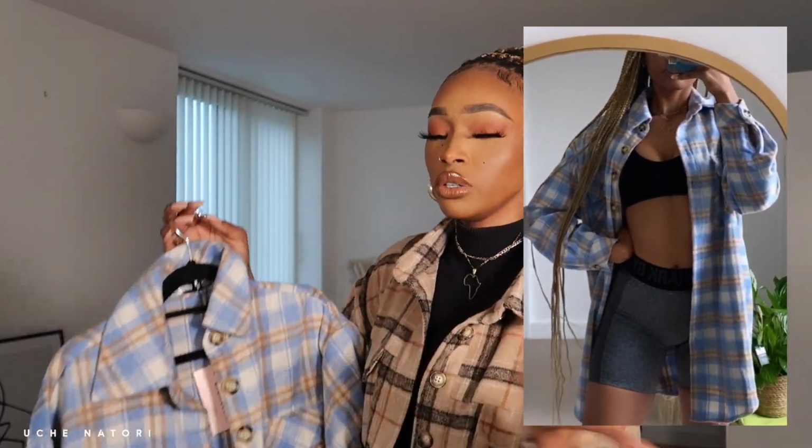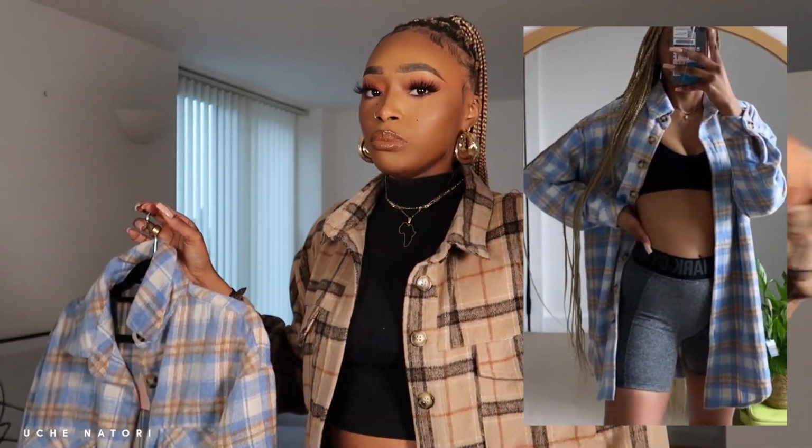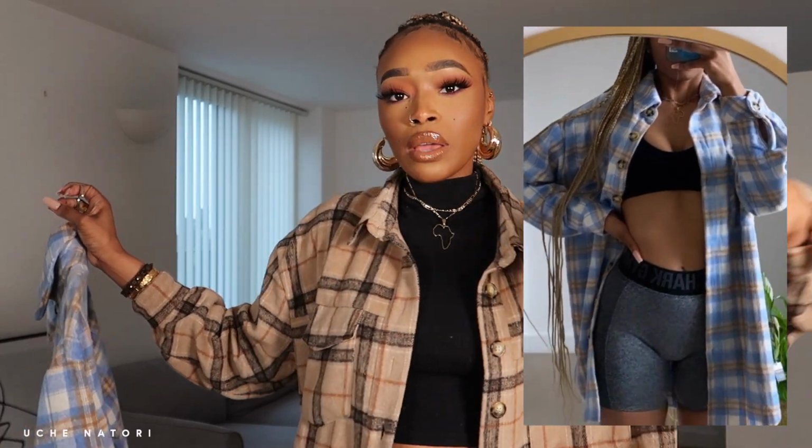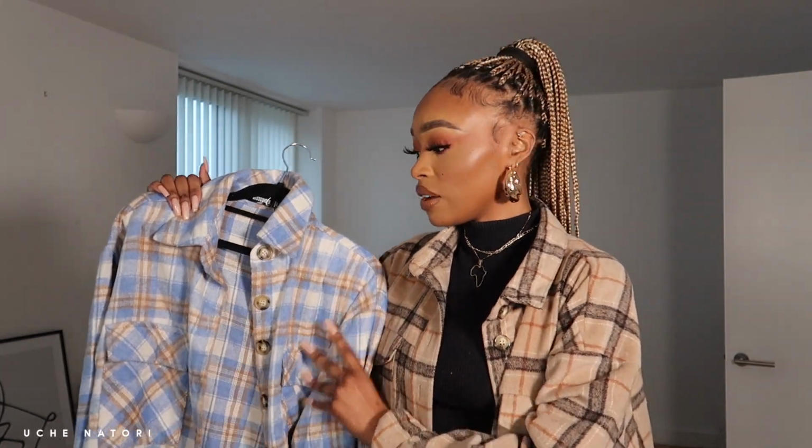I got them both in a UK 10. I always size up with these oversized shirts because obviously I want them to have a little bit of bagginess behind them. I just like the comfortable, relaxed fit of them. These are absolutely stunning. Love, love, love these. Really good quality.